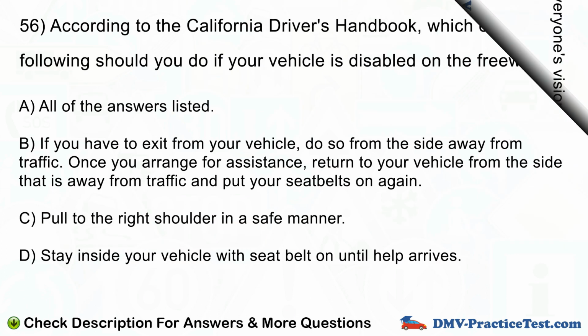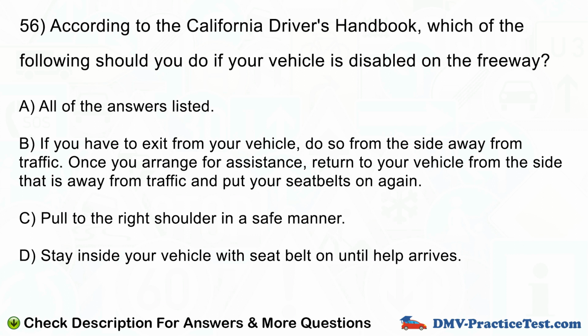Question number 56. According to the California Driver's Handbook, which of the following should you do if your vehicle is disabled on the freeway? A. All of the answers listed. B. If you have to exit from your vehicle, do so from the side away from traffic. Once you arrange for assistance, return to your vehicle from the side that is away from traffic and put your seatbelts on again. C. Pull to the right shoulder in a safe manner. D. Stay inside your vehicle with seatbelt on until help arrives.